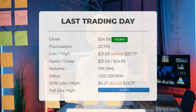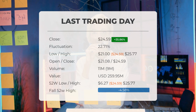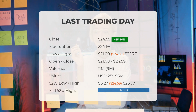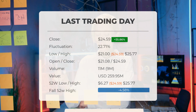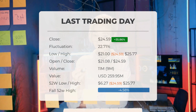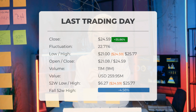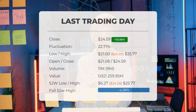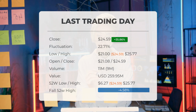During the last trading session, the stock fluctuated by 22.71%, with a day low of $21 and a day high of $25.77. The price has increased in 6 of the last 10 days and is up by 40.68% over the past 2 weeks. Volume has also increased alongside the price, which is a positive technical indicator, with a total of 9 million more shares traded compared to the previous day. In total, 11 million shares were bought and sold for approximately $259,950,000.